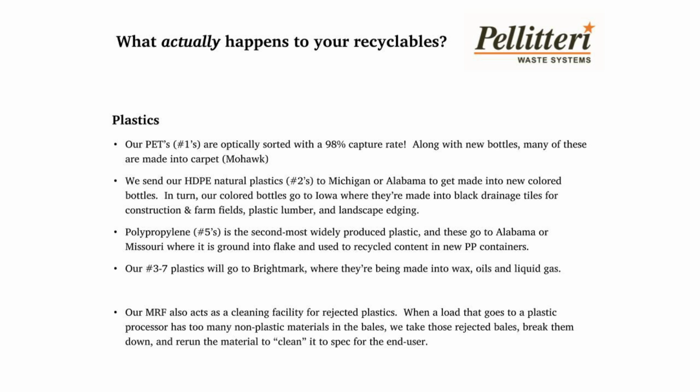A lot of our HDPE number twos go to Michigan and Alabama, where they're made into new colored bottles. Along with those, they also work with some companies where they're made into fake wood lumber for decking, storm drain tiles, and a lot of farm drainage as well. So those are all being used, and although they aren't getting recycled over and over at that point, they're getting made into a product that can last for decades.